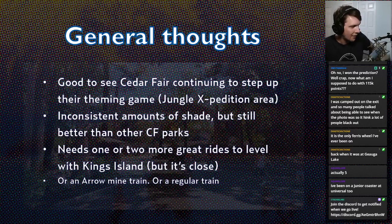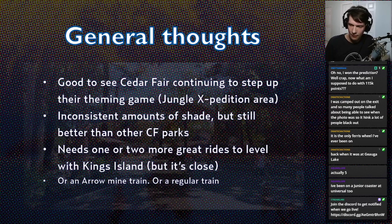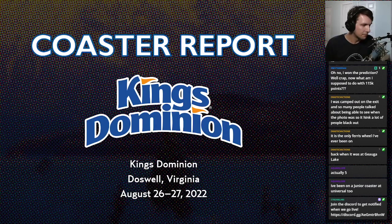But still, that being said, real happy with Kings Dominion. Had a great time. We'll definitely try to go back at some point. You know, Virginia's a pretty far drive for me, but if I'm ever in the area again, I do recommend checking it out. That's it. I think that's all I have to say about Kings Dominion.